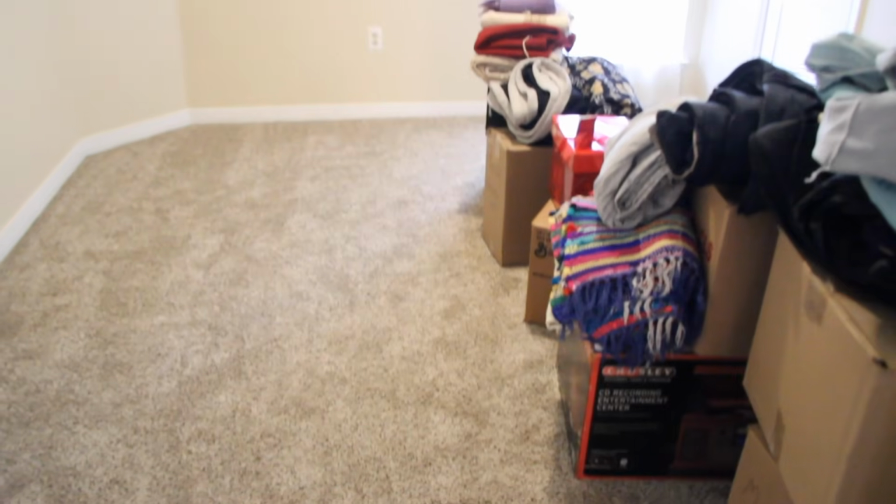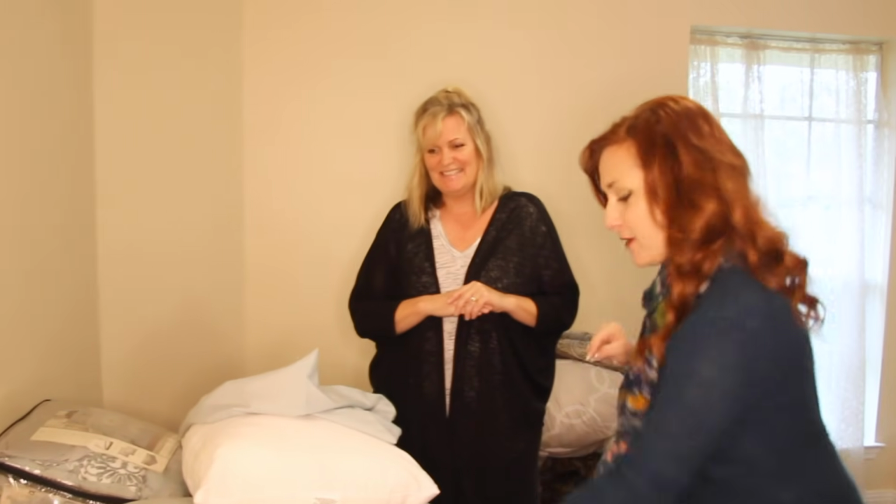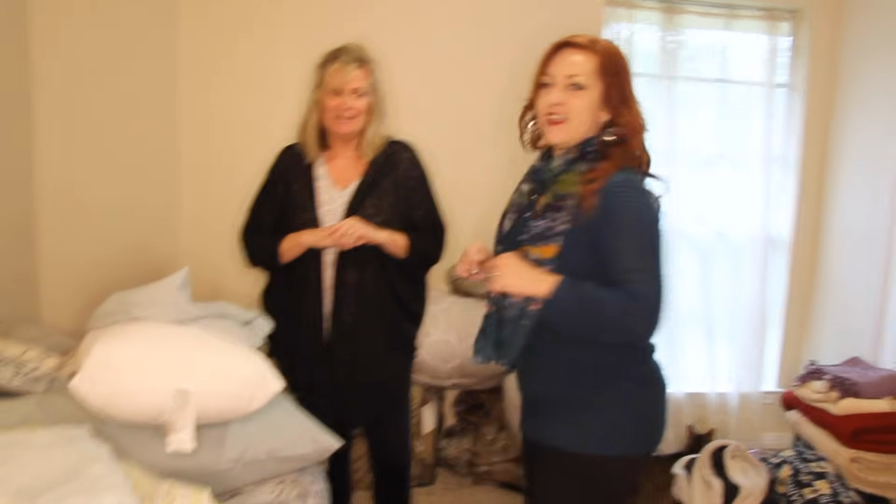Let's see who you've got working here. Hey, Kirsten, you're already working. I am. Awesome. So what do we have going on in here? Well, first and foremost, we're going to decide on the bedding that's going in here. 1, 2, 3, 4, 5, 6 choices. 7. Yes. Surely we can find something with 7 comforters. We always have lots of choices.